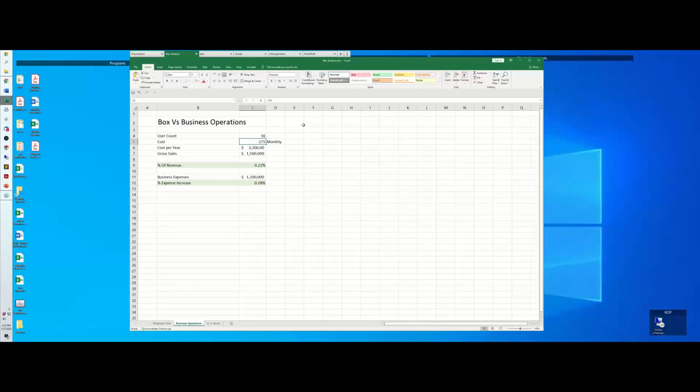So what I'm telling you is if you look at it under the perspective of your entire business, you're not really increasing the cost of running your business, but you are increasing the efficiency of it. And then my last analysis is versus server. So up here, this is my Box area. So user count, cost per year. And if I look at my 5-year cost of having Box, it's $16,500. Now, why did I do 5 years? The reason why I did 5 years is because that's what you can expect a server to last you, about 5 years. So Box is costing me $16,500 over 5 years, not per year.